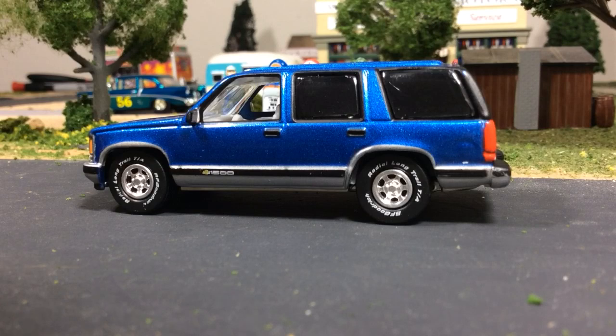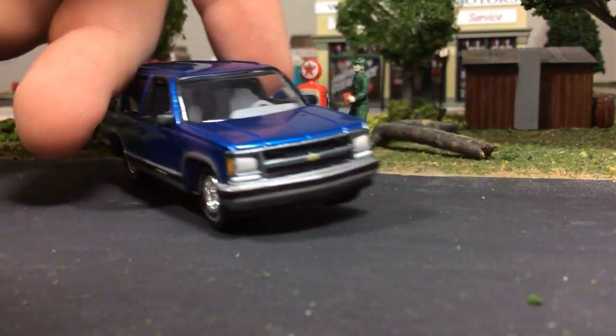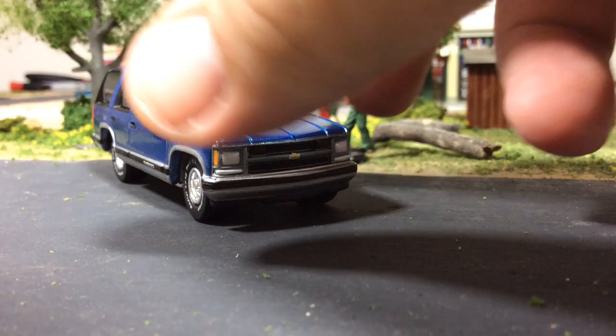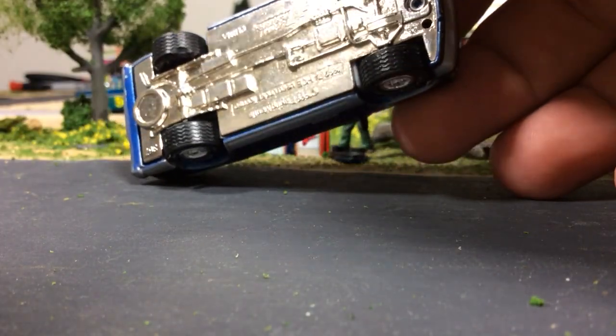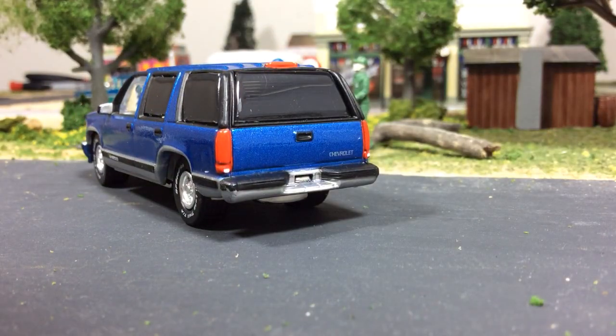So it has the BF Goodrich radial long trails, and all the molding on it, all the weather stripping around the glass, the grill, just a ton of detail. And it's a really big, heavy, chunky metal, just like a brick. The rocker panel looks great. This one has a shiny chrome base. You can see though on the bumper, they even painted the plastic molding on top.